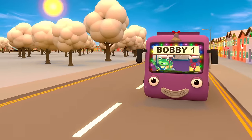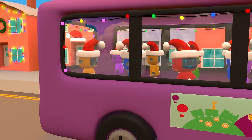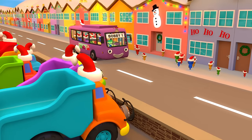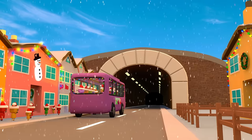Jingle bus, jingle all the way. Oh, what fun it is to ride on Barbie bus all day. Hey, jingle bus, jingle bus, jingle all the way. Oh, what fun it is to ride on Barbie bus all day.